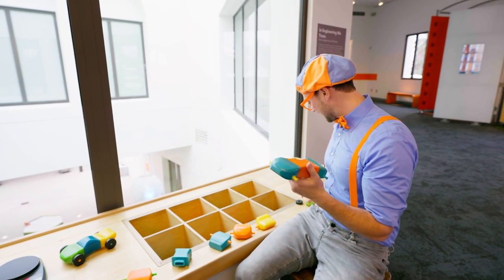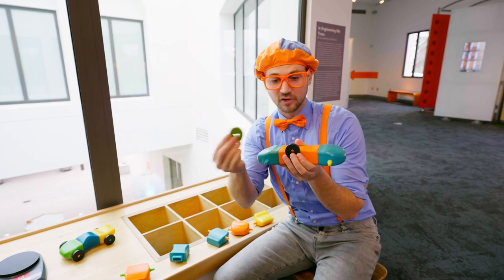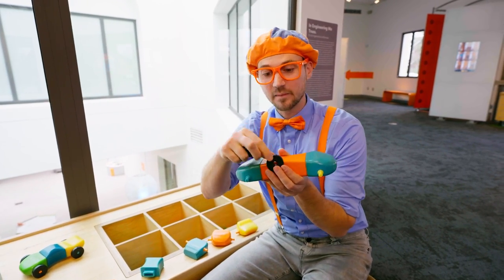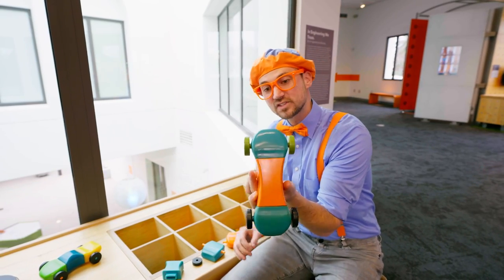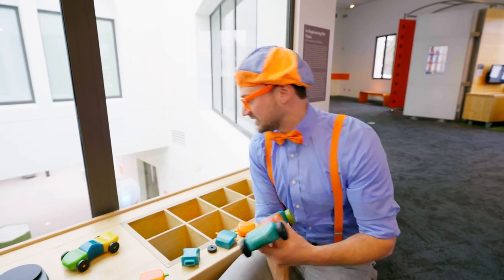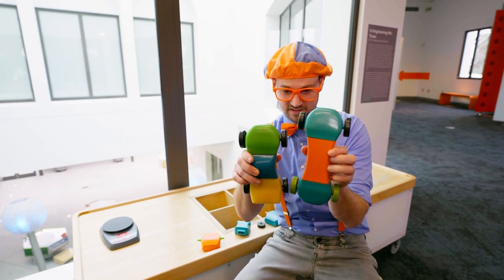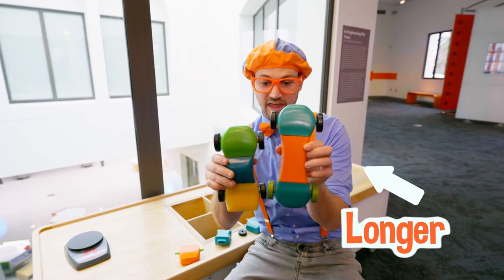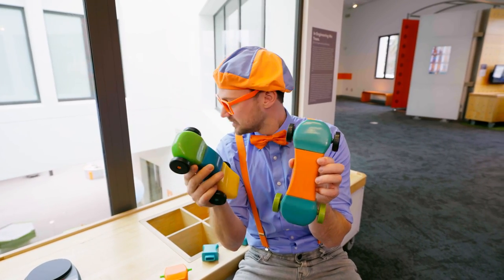All right, now we need to pick our wheels and tires. We have the green big ones and the black small ones. So now we have 2 black wheels and tires and 2 green wheels and tires. All right, let's compare these two. The one we made is definitely longer. It also has green wheels and tires while this one doesn't.